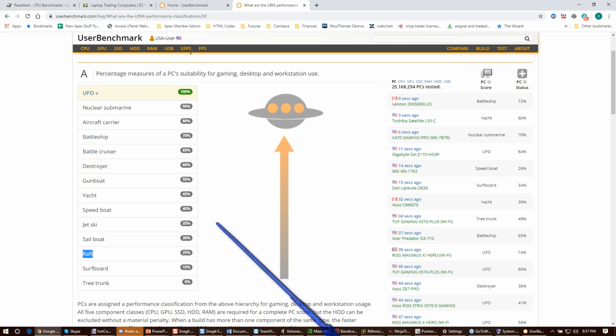But if you have to talk the spouse into it, be like, listen, honey, I'm trying to do this on a raft. Everybody, like Daryl, is on a UFO. At least get me up to a destroyer or battle cruiser, baby. Okay? It's only 9 years old. Donate that thing to a museum. Okay?